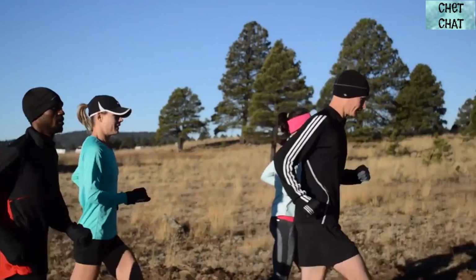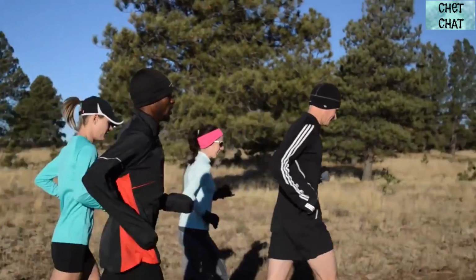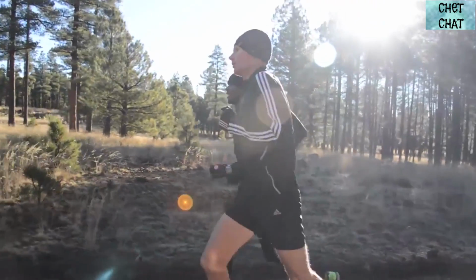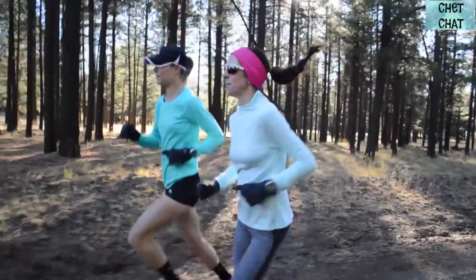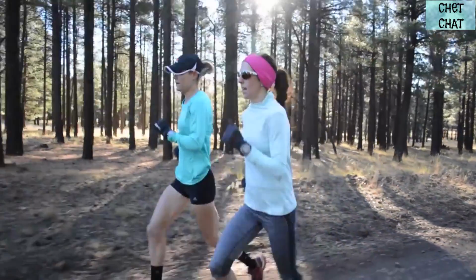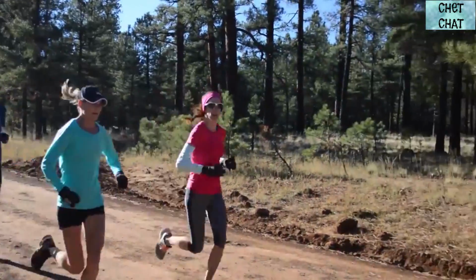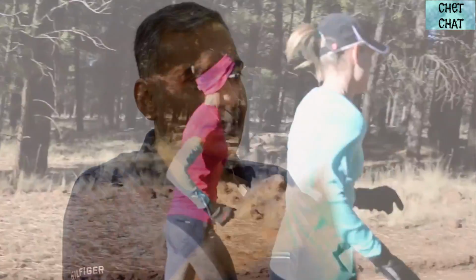So it's extremely important to really realize what you're training for that run. The top coaches actually say that you should run about 80% of your runs at what I call an easy pace. Now the easy pace is something again which is confusing because a lot of runners say that no, I'm running at easy pace.